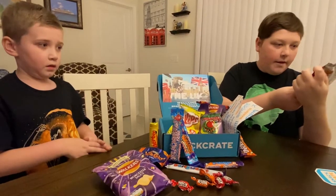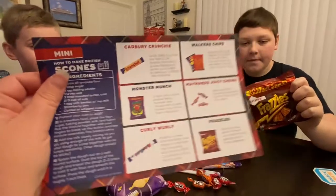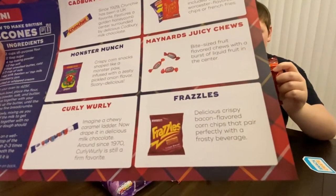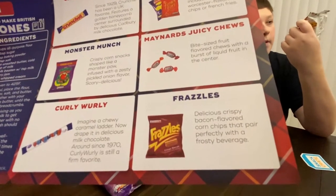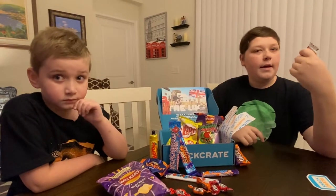Bacon. Bacon. I want to try this. All right, so that is called a frazzle. And frazzles are delicious, crispy, bacon-flavored corn chips that pair perfectly with a frosty beverage. Let me go get a frosty beverage.